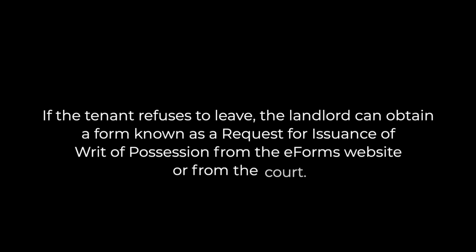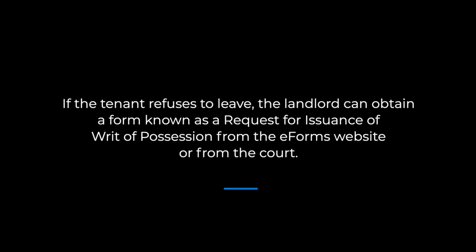If the tenant fails to appear at the hearing, or if the tenant does appear but the court rules in the landlord's favor, the tenant will have to vacate the property. If the tenant refuses to leave, the landlord can obtain a form known as a request for issuance of writ of possession from the eForms website or from court. If the court issues a writ of possession, a sheriff can execute it to remove the tenant and the tenant's possessions from the property.